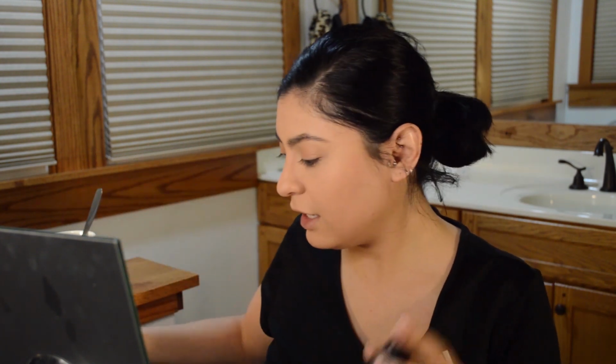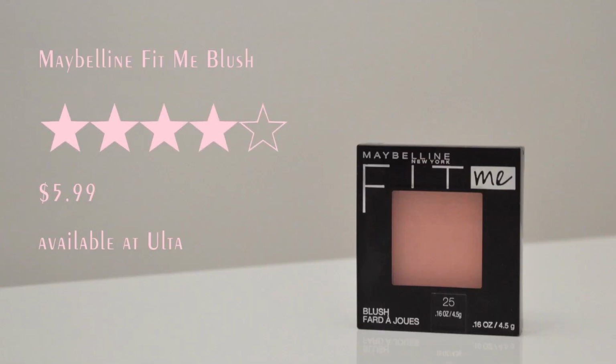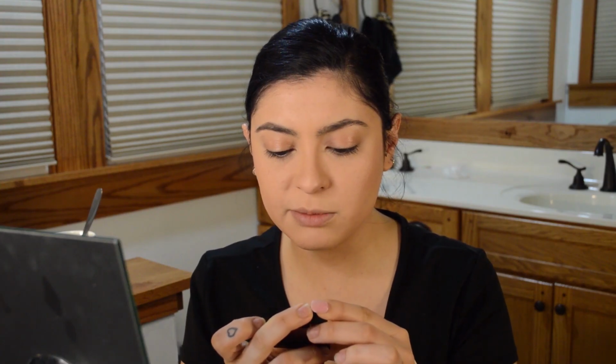Okay. She's had some sun. I've had no sun. And since I did go in with the Fit Me by Maybelline, I am going to try this new Fit Me by Maybelline blush. This is a skin tone enhancing color for natural look, creamy smooth texture for effortless blending.